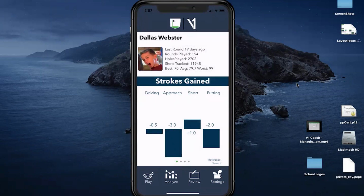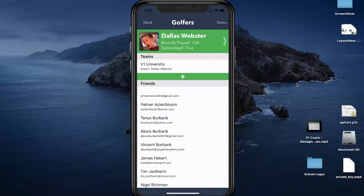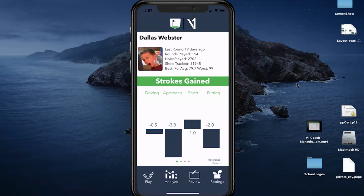It adds my team logo, it changes the colors to be my team colors, and makes it look like it's one with the team from there. You'll see if I go into the analyze section that I'll see myself where I've played 154 rounds, but you'll see that team added, and then I can add any friends that I want if I want to see their demo or see their accounts. But this is now the shot tracking app that your players will use.